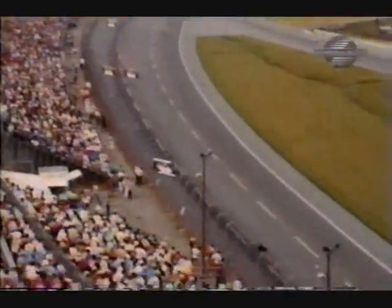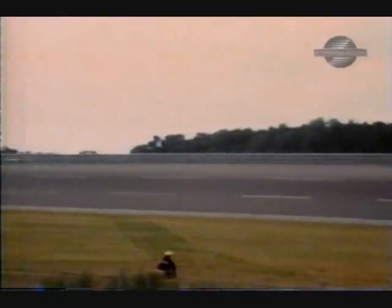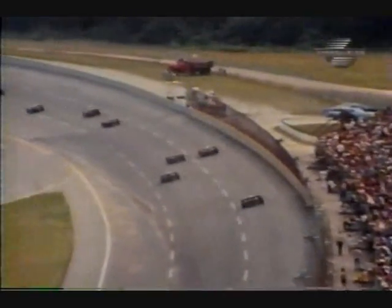After 25 minutes under the red flag, Bobby Unser leads the field down for another restart. Andretti passes Savage to take over the second place spot. Al Unser is running 4th with Joey Leonard moving into 5th.